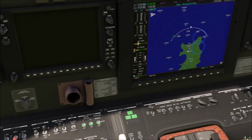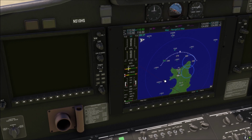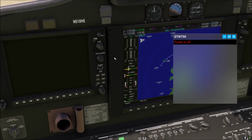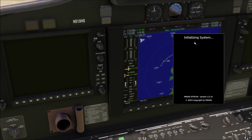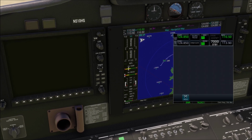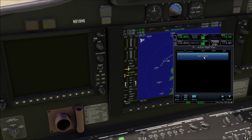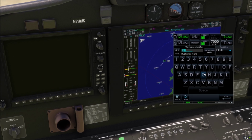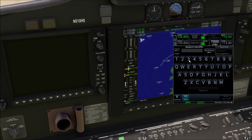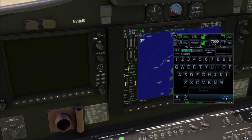Oxygen can come on, and let's get the flight plan in. So let me pull up the GTN. Takes a second or two to appear. Okay, so flight origin is Echo Golf Juliet Juliet, enter. Destination is Echo Golf Mike Charlie, enter.